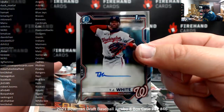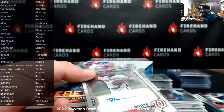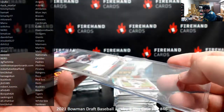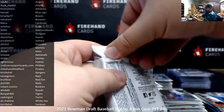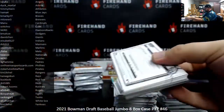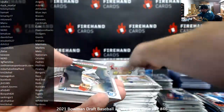For the Nationals, TJ White, base autograph. Just what I want, an autograph of their fifth round draft pick, 143rd overall. Man, just getting this as an auto. All numbered 66 and 99, that's right. Sky blue paper to 499, Dominic Campbell, Mets.